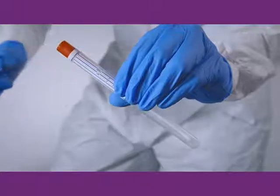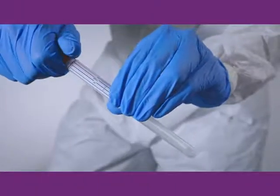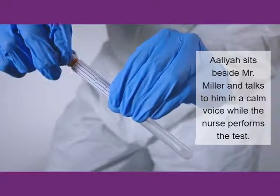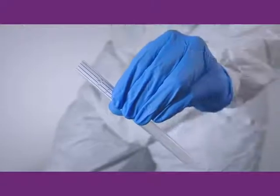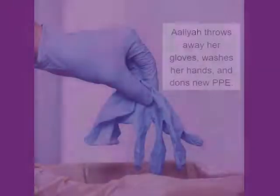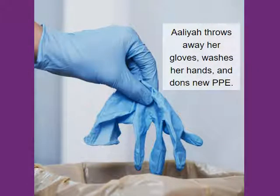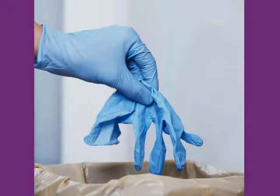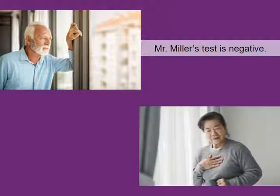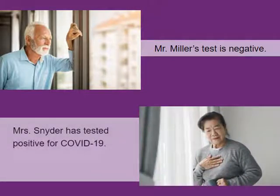Mr. Miller has dementia and may become upset during the testing. Aaliyah sits beside Mr. Miller and talks to him in a calm voice while the nurse performs the test. She explains what is happening during each step and keeps tissues close by in case the test makes Mr. Miller sneeze. After Mr. Miller's test, Aaliyah throws away her gloves, washes her hands, and dons new PPE before helping with Mrs. Snyder's test. Mr. Miller's test is negative, but Mrs. Snyder has tested positive for COVID-19.